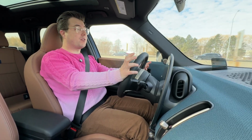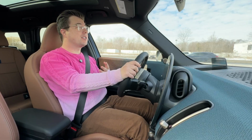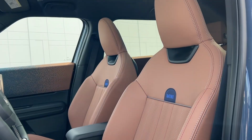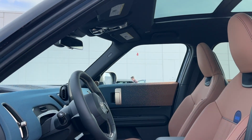These seats up front, very comfortable as well. I'm not entirely sure if they're more comfortable than the Volvo. Both are good for long distances, probably longer than you're going to go on a single charge in either of them. This is fake leather, which I'm fine with. I think it looks pretty convincing, and well, it's pretty easy to clean.